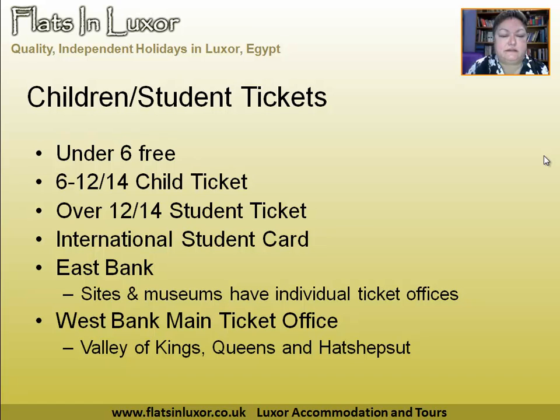When your child starts looking like an adult, and this can vary, especially with young girls, sometimes 12-year-olds can look incredibly mature. So when you go to the ticket office, they may well ask to see proof of student status. So it's worthwhile getting an international student card for any over 12, 14s, depending on what their looks are like. If you've got a very immature 14-year-old, you probably won't get asked, but if you've got a very mature 12-year-old, you might.